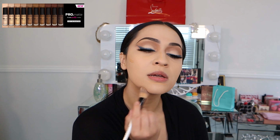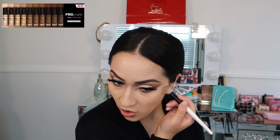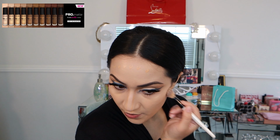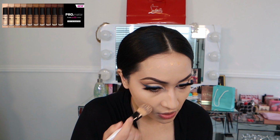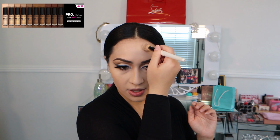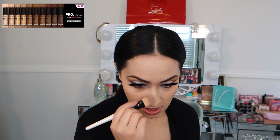So what I'm going to do is just blend this in, and it gives a subtle contour, because I'm gonna go in with my powders and do a more heavy contour. But because I still want that snatched cream look, I just go in with something light. Just gonna blend this in. You can barely tell, but it does help. Just blend this part in. So this is how we're looking right now.